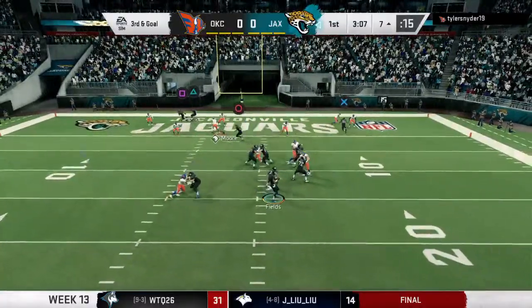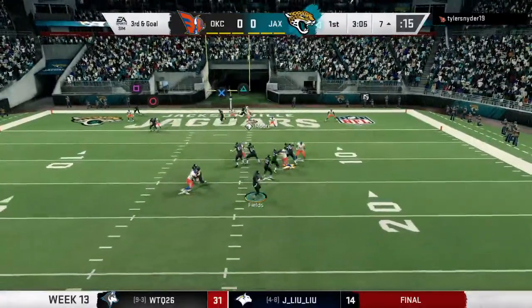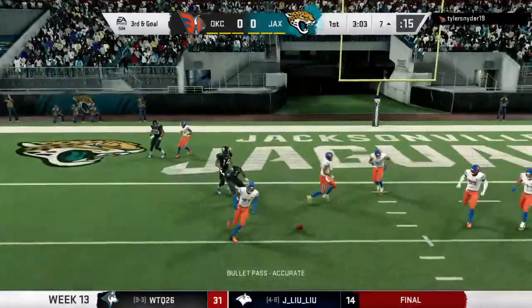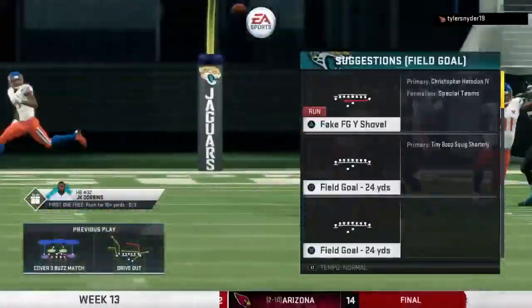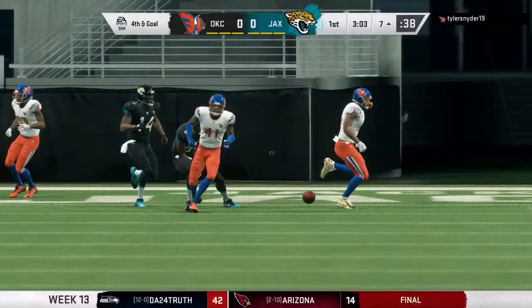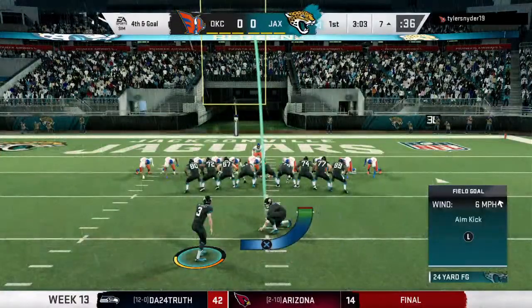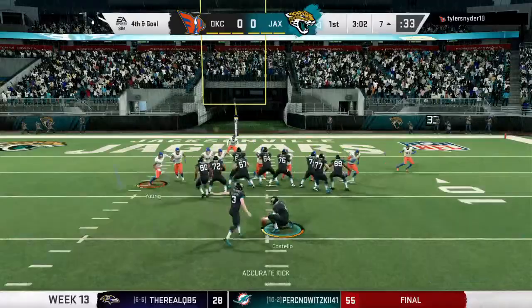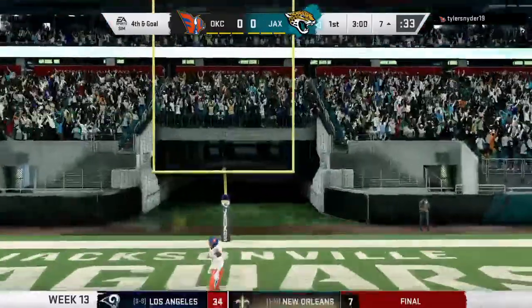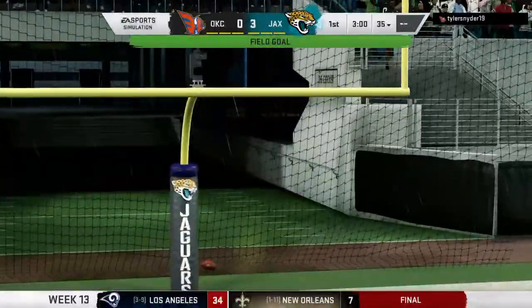Operating from the gun, Fields. Looks to throw, fires right side, and that's going to be incomplete. The coverage too good there. The contact popped the ball free, and it's fourth down. And this one is right through.